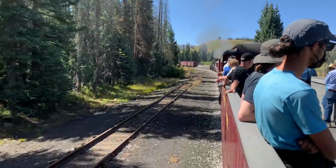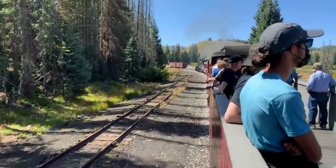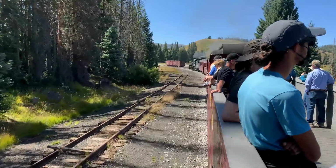That's right. And with that, we find ourselves arriving at the very top of the pass, Cumbres Pass, and the properly named little community of Cumbres, population none. Yes. Just a little section house where the section house people used to live and operate the switching up here.